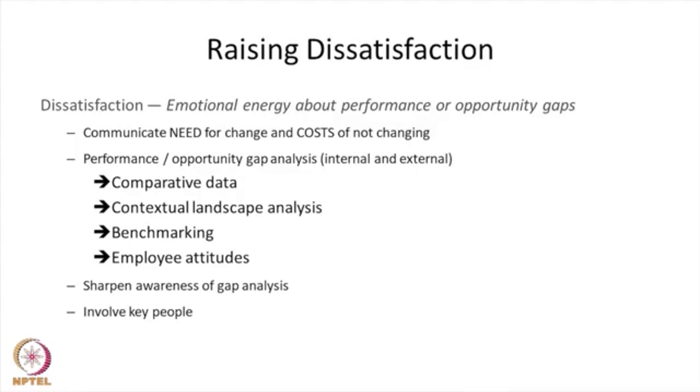So we need to look at why the organization is going for the change. Is the organization going for change because of the opportunity gap? Meaning the organization is already doing fine, it is not loss making, it is making some profit, but still the market has much more opportunity to be harnessed. That is called opportunity gap. And then there is a performance gap. When the organization is not able to perform as well as their competitors are being able to perform. Opportunity gap is lack of initiative, lack of innovation. Performance gap is lack of efficiency and lack of management capabilities.